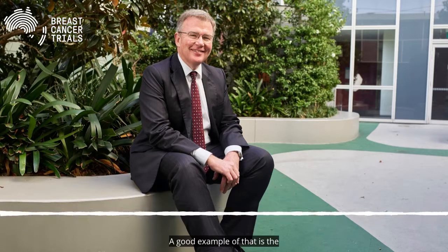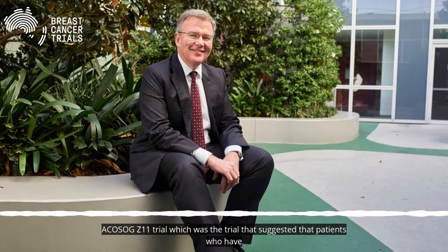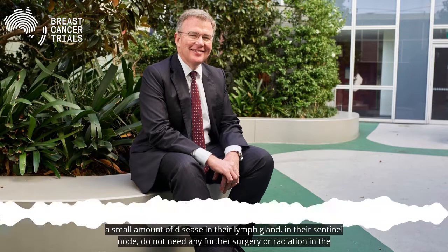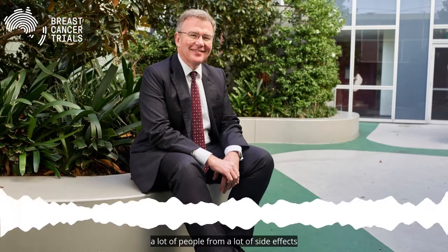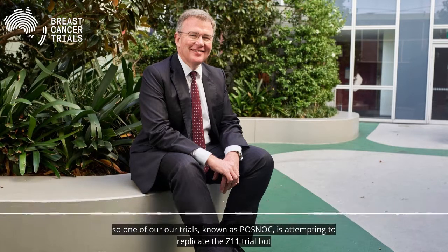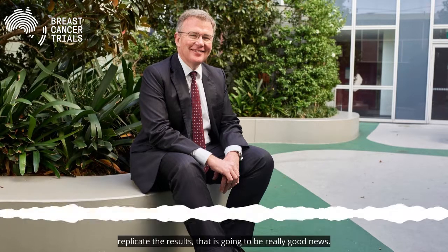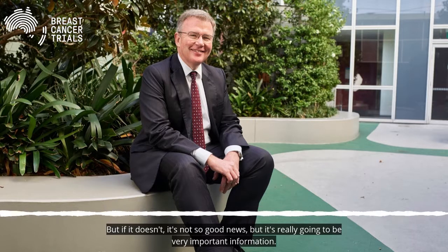Now, a good example of that is the ACOSOG Z11 trial, which was the trial that suggested that patients who have a small amount of disease in their lymph gland, in their sentinel node, do not need any further surgery or radiation in the armpit. That's a very provocative trial. If it's right, it's going to save a lot of people from a lot of side effects, but there are clearly some weaknesses in the trial design and the way it was carried out. And so one of our trials known as POSNOC, well, it's attempting to replicate the Z11 trial, but addressing the weaknesses that became apparent. If it does replicate the results, that is going to be really good news. But if it doesn't, it's not so good news, but it's really going to be very important information.